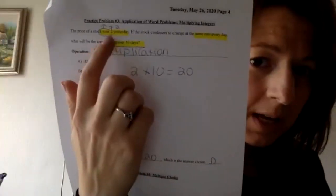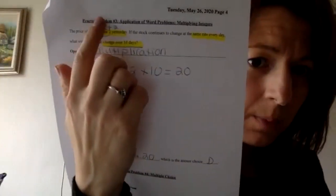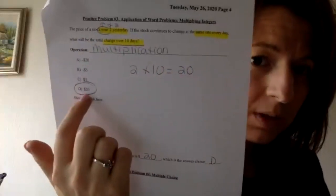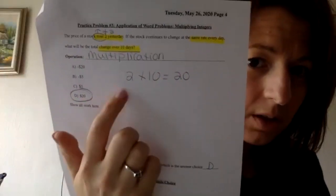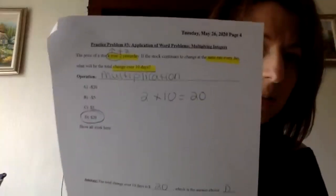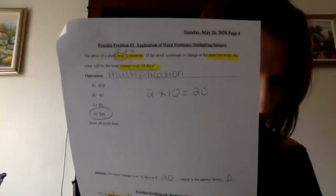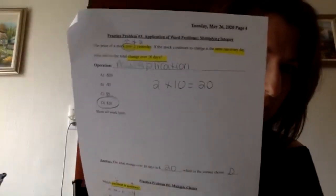So here's what you should have had, right? We're going to be multiplying because it rose by 2, went up. Over 10 days, 2 times 10 is 20. So it would be $20 is the overall change in 10 days. Every day it keeps going up by 2. So it's answer choice D, which is $20.